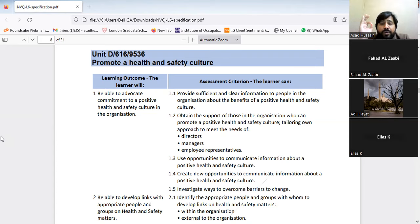But what you have to do is explain that evidence with respect to this assessment criteria. Like here, if you are using the TBT in the first criteria, then you have to explain how you are providing the information. Here you will explain that we have a means of communication, or an opportunity on a daily basis, like we are performing the TBT, we are sending emails. So you have to explain that document according to that assessment criteria.